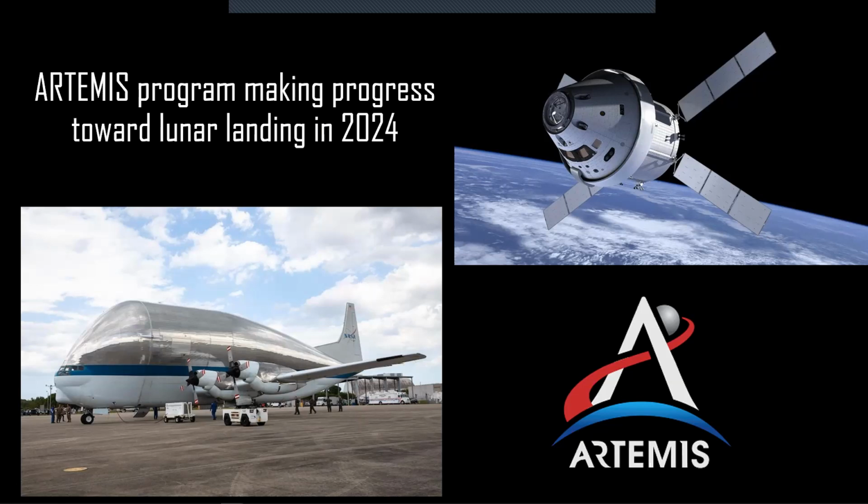This station is able to create the same vacuum as space. And so the Orion capsule went through those series of tests and was delivered in this funky looking plane called a Super Guppy, this giant propeller driven aircraft that brought it back here to Florida. Now, what is going to put Orion up into space?